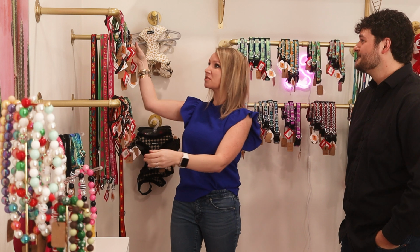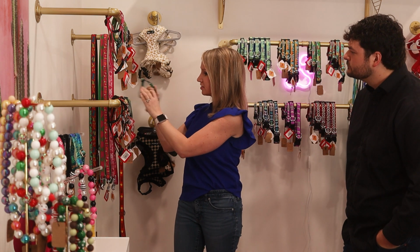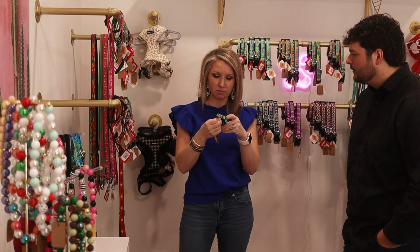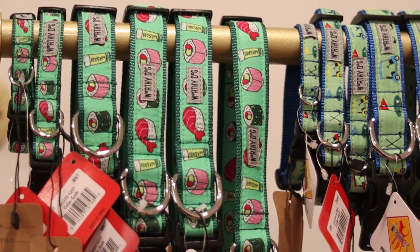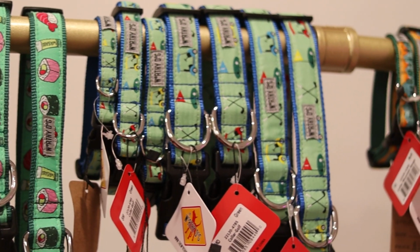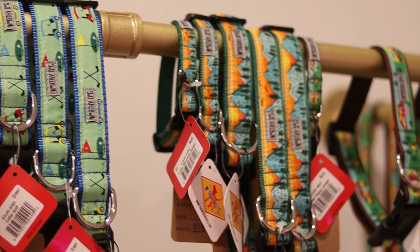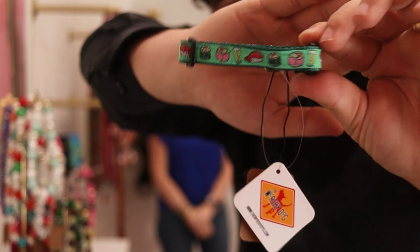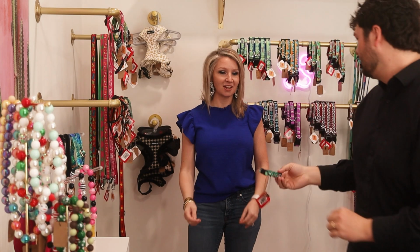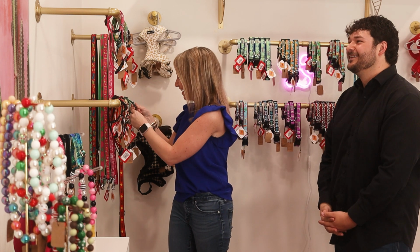We have Easter ones, we have comic ones, we have sushi ones, and you just gotta really highlight this. We've sold a few of these. There was a cat that came in, and that cat's name was Sushi. So, I mean. Oh my God. Me and Madison found a cat one time. We named it Sushi. Well, there you go. You're gonna have to get another one, name it Sushi. Then you can have collars and leashes for it.